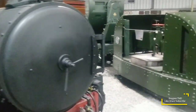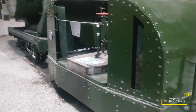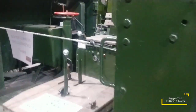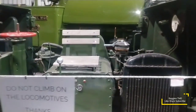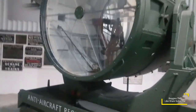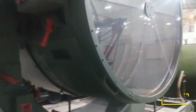members here. Bit of a World War anti-aircraft regiment, Royal Artillery, set up here, guys. We've got the little loco here. I believe it's a little petrol, diesel loco. And we've got a big anti-aircraft searchlight here, guys. So all you military fans out there, you can see me in the reflection. Quite a nice little set-up there for the anti-aircraft searchlight here.